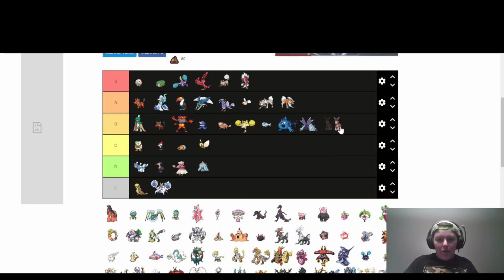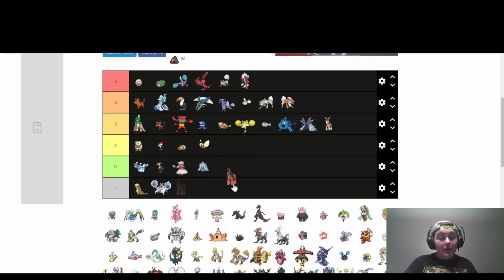Mudbray. Mudbray is cute. I don't really have much else to say about it. It is kind of just a donkey, but it's cute, so I'll give it B. Mudsdale, I really enjoy. Mudsdale's very cool, very good ability. The ability is very cool. I like that it has dreadlocks. This is a good horse Pokemon.